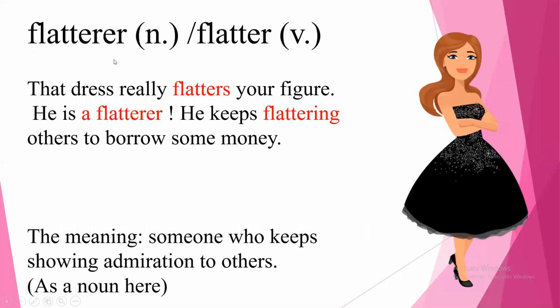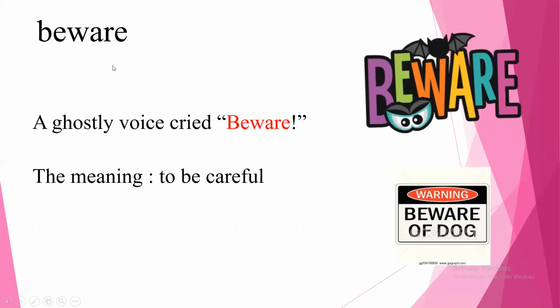Beware, a very easy one. A ghostly voice cried, "Beware!" The meaning is to be careful. Beware of dog.